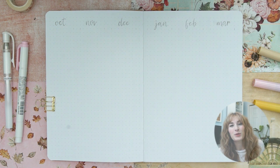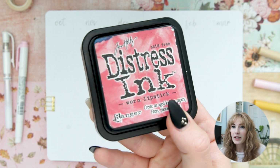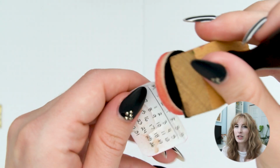Now moving on to the future log. This page is actually one of the simpler pages, but for some reason I had such a creative block with it, I was just struggling super hard with it.